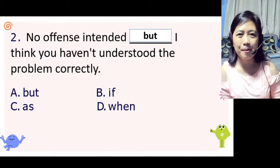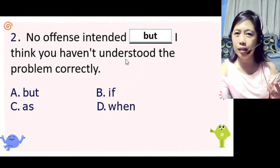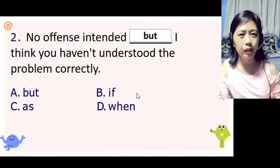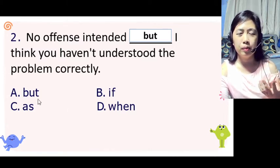It's a contradicting idea. Okay, but. So if here is for condition, right? So there's no condition in the situation. As, like there is a reason. When, so it's something like the duration. Okay, so the only correct answer here is but.